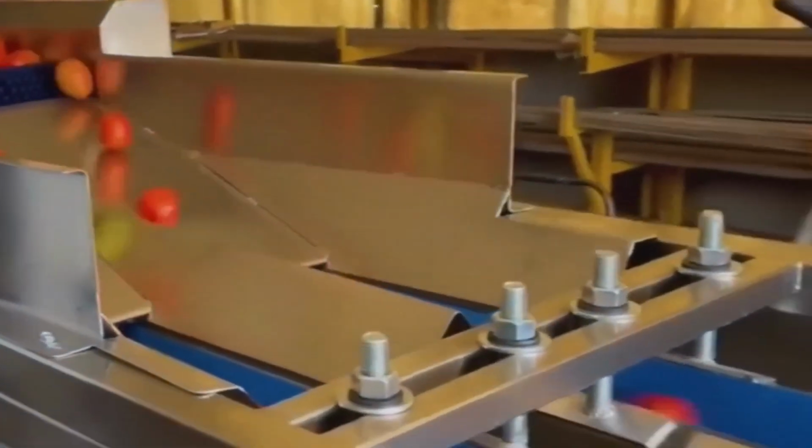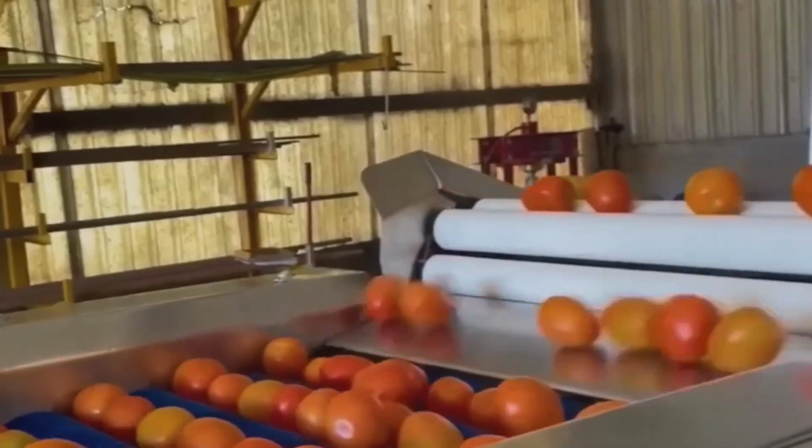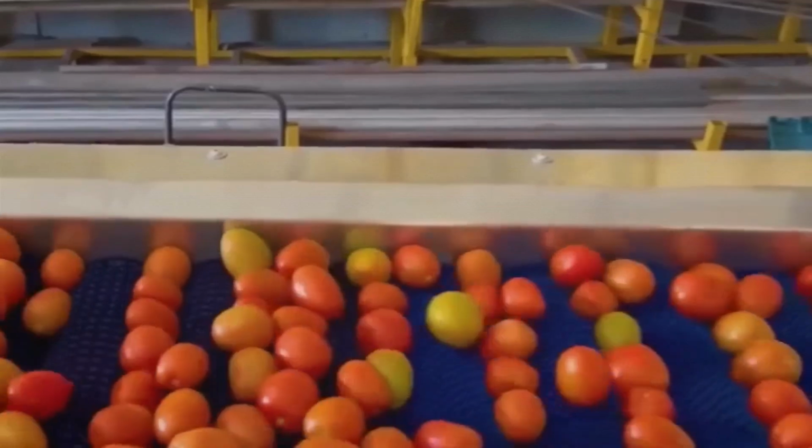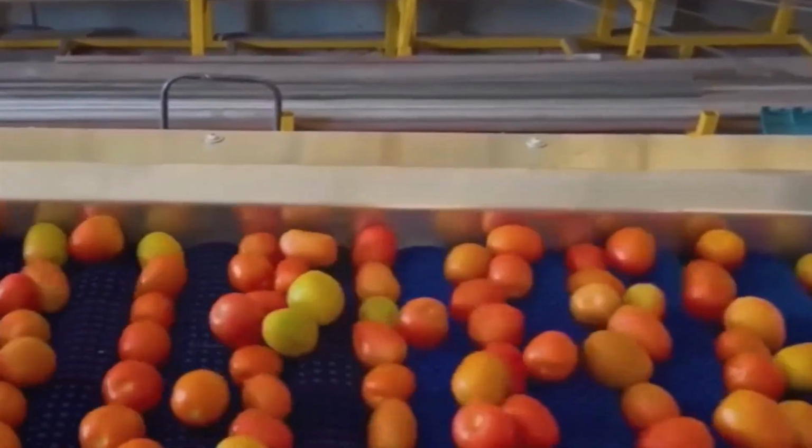With a modern technology platform and advanced production process, the Zazer tomato line in Fresnillo has contributed to providing high-quality tomatoes to the domestic and international markets.